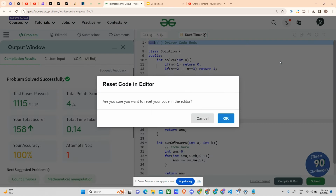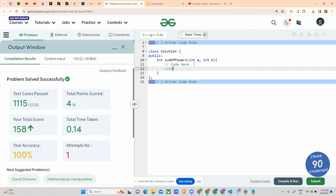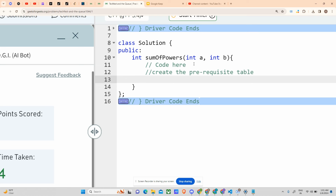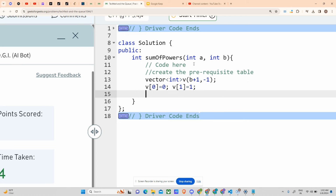Let me reset the previous code. Yeah, so our first step was to create the prerequisite table. Let me zoom it down. How were we creating it? We were initializing a vector int, name it v, and the size would be b plus 1, because we need an index of b also. Initialize it with 1, so v of 0 will become equal to 0 and v of 1 will become equal to 1. Clear up till now.